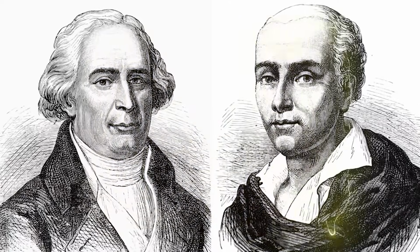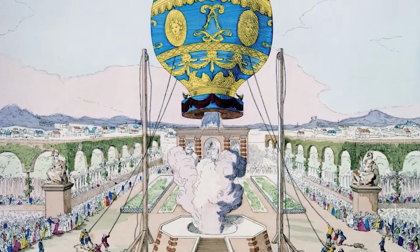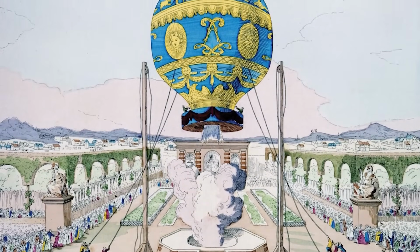Two French brothers wanted to change this, or rather just get off the ground. The two French brothers, Montgolfier, developed and flew the first unmanned hot air balloon on September 19, 1783. This was shortly followed up with a manned flight by Jean-Francois Pilatre de Rozier. This was a very strange invention at the time, as this was really the beginning of humans and flight.